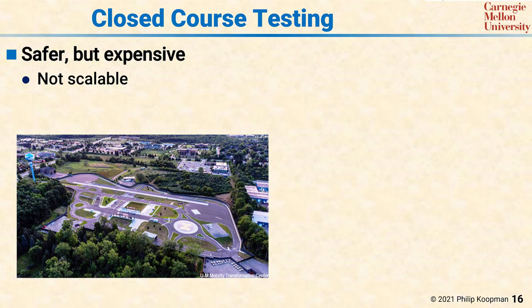Compared to public road testing, you can do safer testing by using closed-course testing approaches. In this approach, a dedicated facility with controlled access is used to run tests on vehicles. This approach is expensive because a dedicated facility must be leased and maintained. It's poorly scalable because there are only a very few such facilities and they can only hold so many vehicles at a time. Closed-course testing can be very good for running high-risk scenarios that should not be attempted on public roads with controlled conditions, but they are limited to only test things you have thought of.